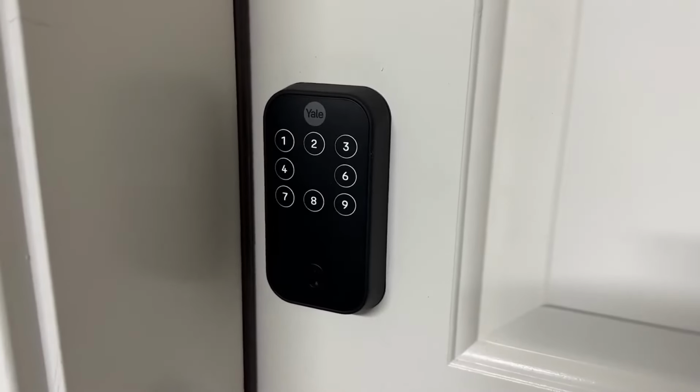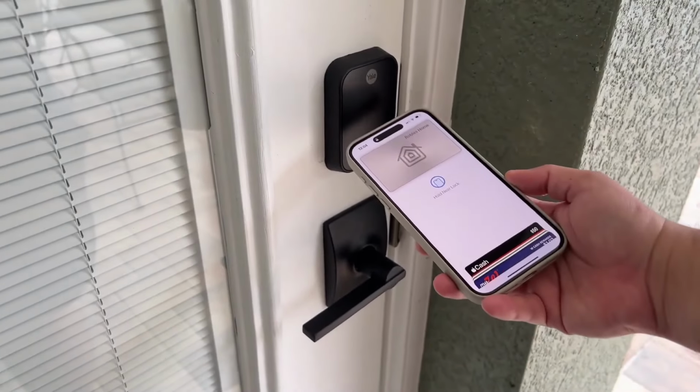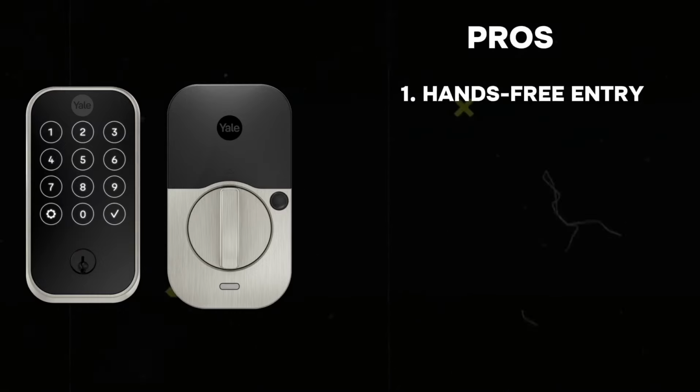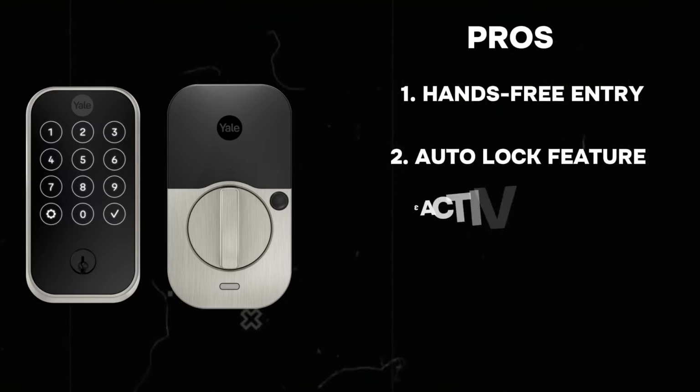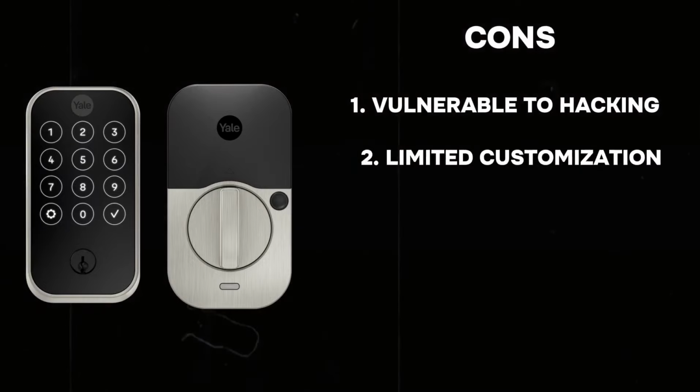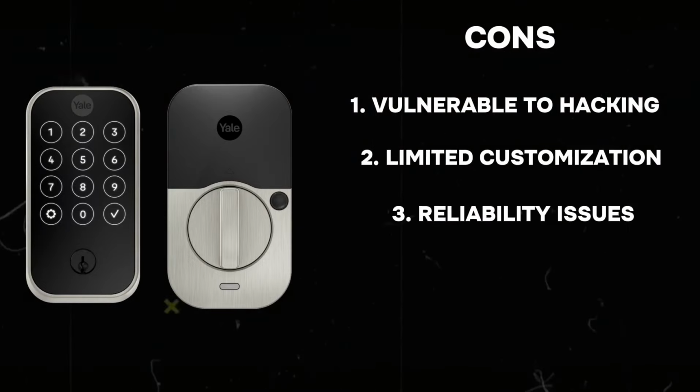Installation is a breeze, as the lock can easily replace standard US entry door deadbolts using just a screwdriver. It seamlessly integrates with Apple Home, allowing for compatibility with your existing smart home devices. Pros: hands-free entry, auto lock feature, activity feed. Cons: vulnerable to hacking, limited customization, reliability issues.